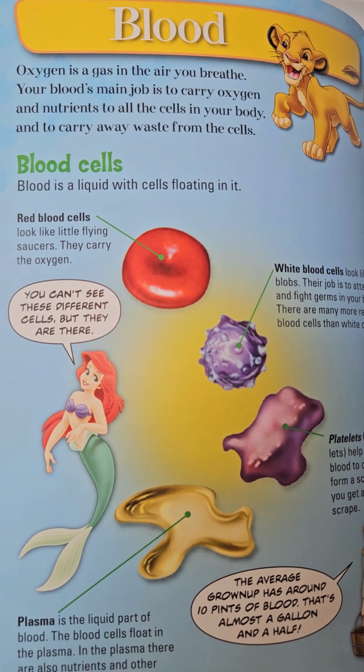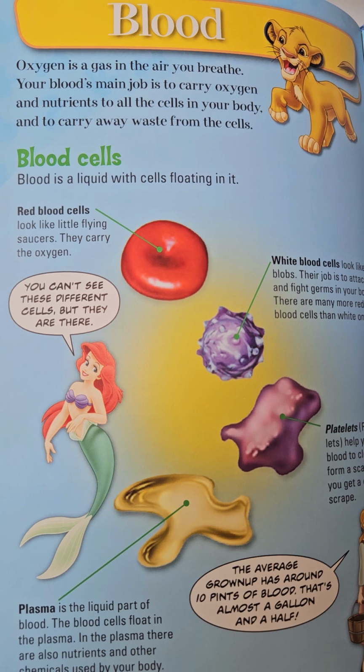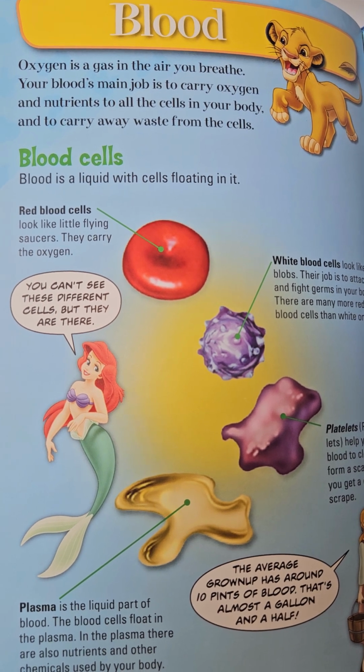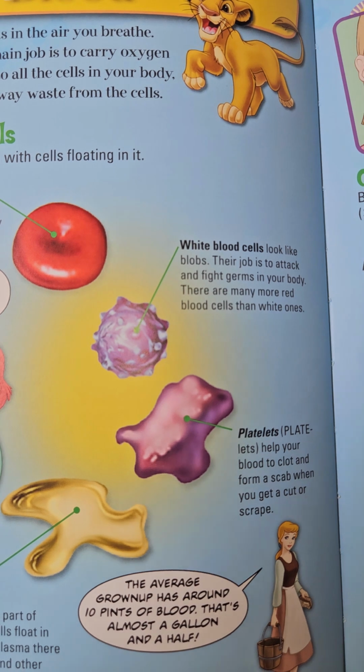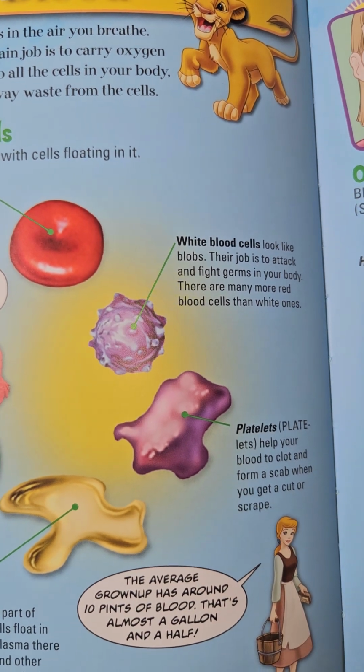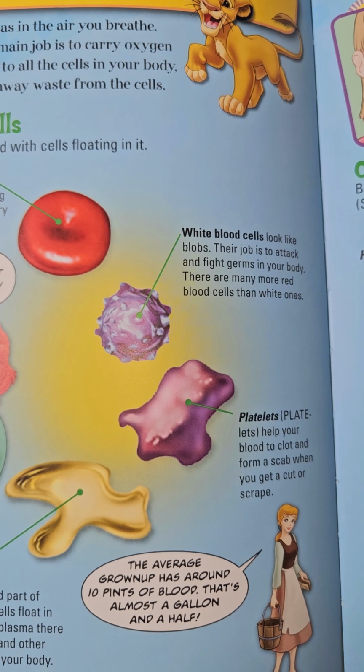Blood cells. Blood is a liquid with cells floating in it. Red blood cells look like little flying saucers that carry the oxygen. White blood cells look like blobs. Their job is to attack and fight germs in your body. There are many more red blood cells than white ones.